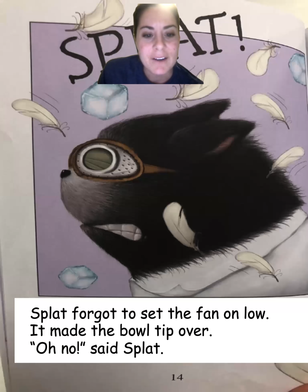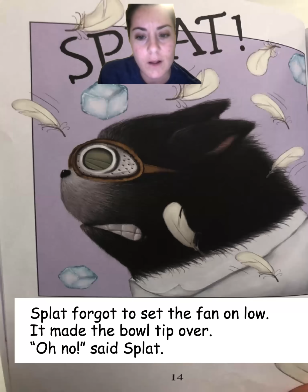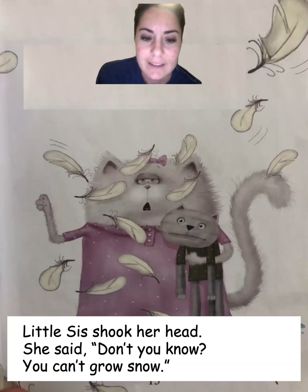There's the wind. Splat forgot to set the fan on low. Those are two words that we know, for and got, put together: forgot. It made the bowl tip over. Oh no, said Splat.